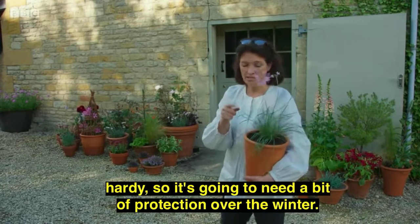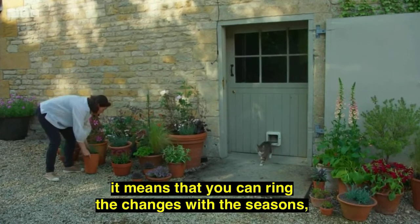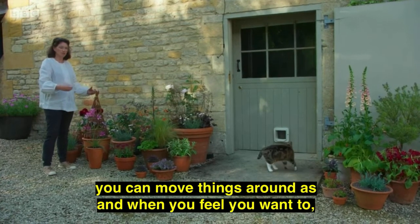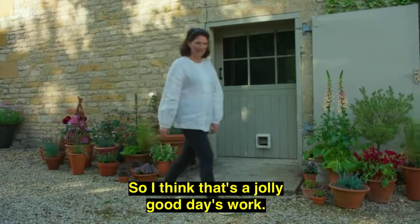Not completely hardy, so it's going to need a bit of protection over the winter, but that really is the beauty of pots. It means that you can ring the changes with the seasons, you can move things around as and when you feel you want to, and also give the plants the right conditions that they need. So I think that's a jolly good day's work.